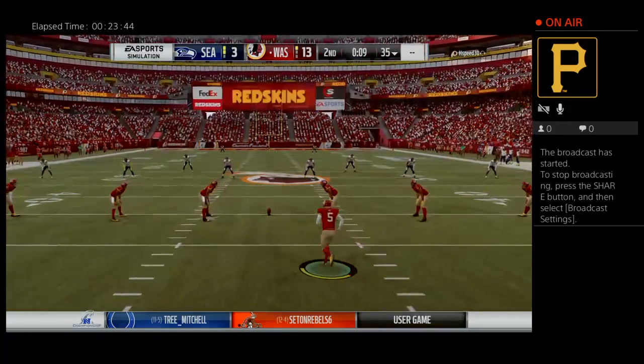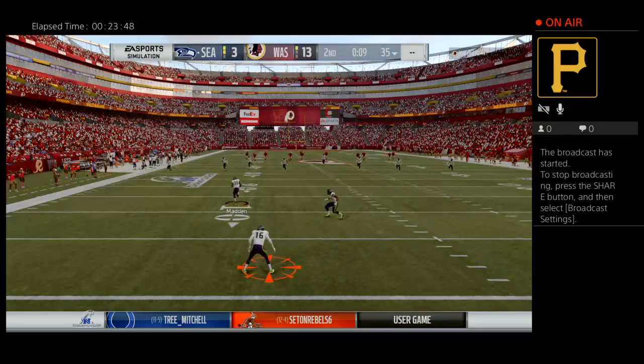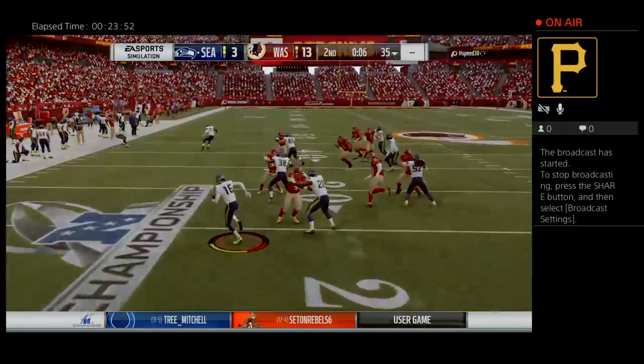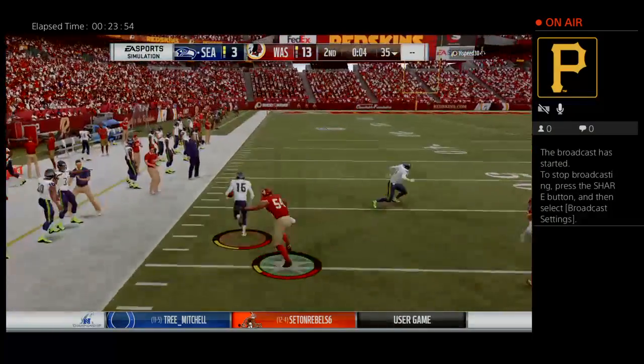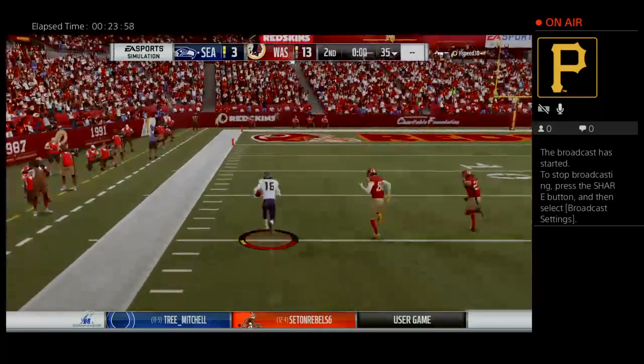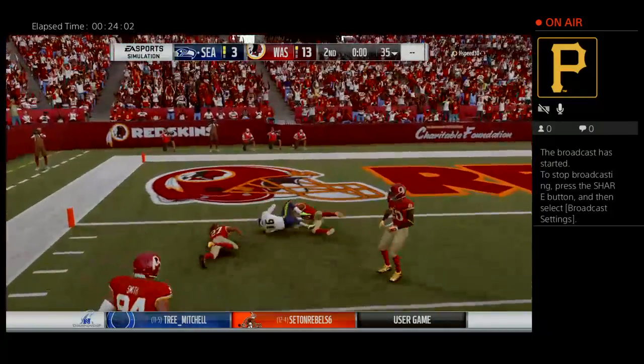Out is the kickoff unit as they run up and send this one away. On the return, the All-Pro 2 years ago, Tyler Lockett. Oh, he's got a little daylight. Pushes him aside at the 10.